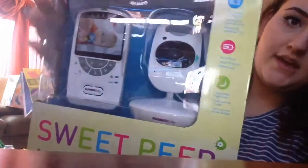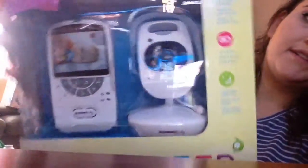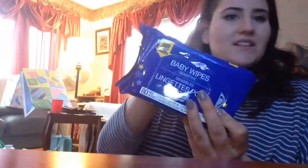My basketball coach and some of the girls on my basketball team, well, when I was in high school, I only graduated last year, so they got me this monitor. It's one of the video monitors. I'm so grateful for this. Then I got another little rattle toy for him. Some wipes. I got two packs of these same. Yeah, two packs of these ones.